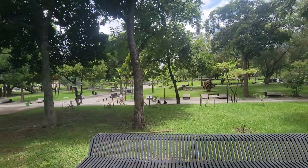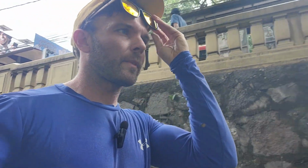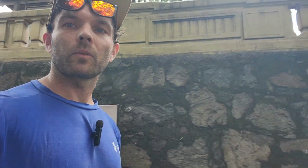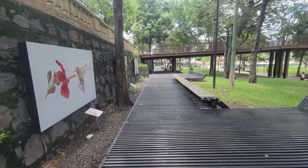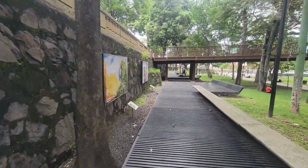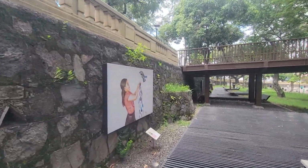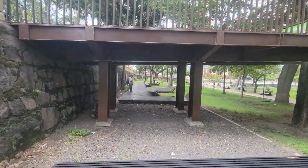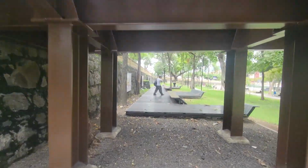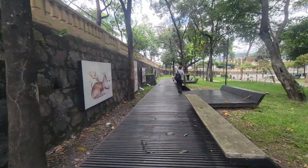So this is kind of the edge of the park where it meets the main road, and we got lots of space to relax. There's a bunch of birds around on these paintings. People are all about the birds. Looks like this guy found a nice fresh mango to eat from the tree. I accidentally stepped on one. This guy's actually using it. That's great.